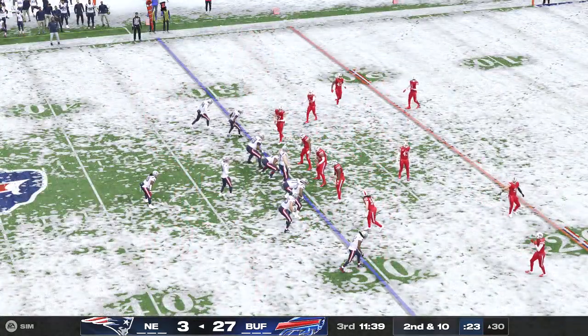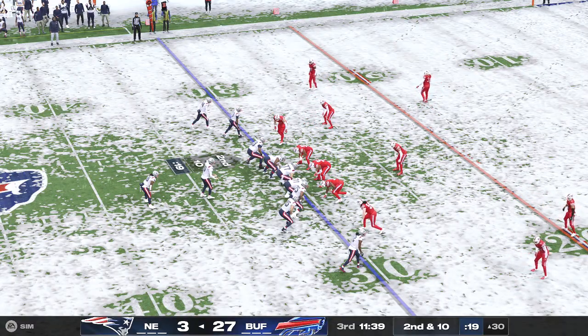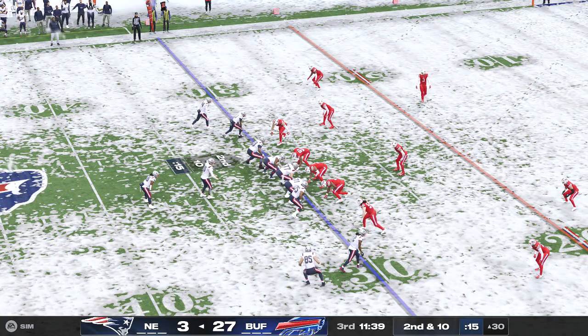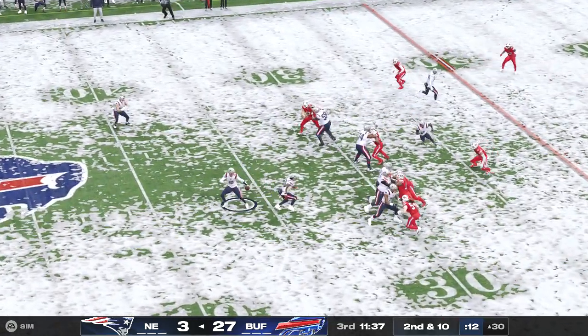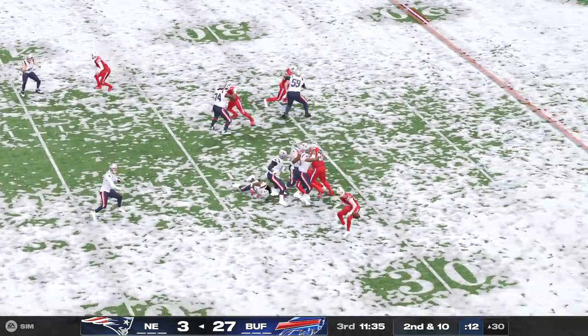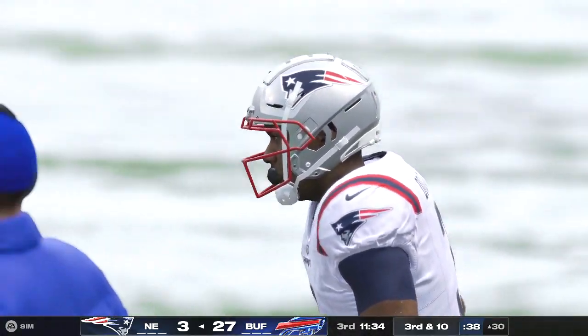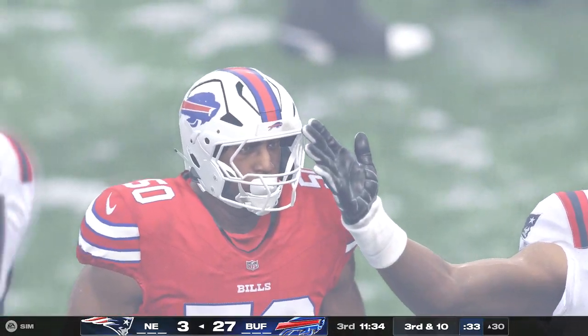Try again. It's second and 10. It's the tight end Henry in motion. Off the play fake, it's May. Oh, and this one's going to wind up incomplete. That's one you'd think he'd be able to corral. He can't find the handle, and it's going to lead to a third down.